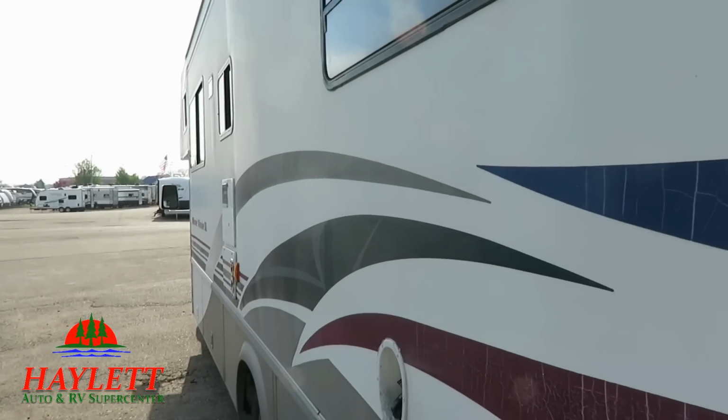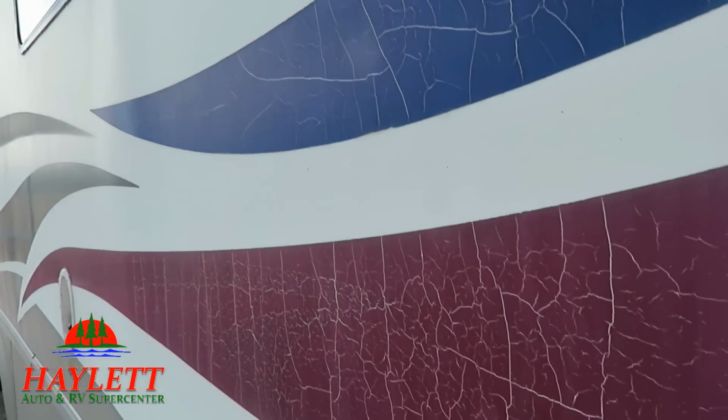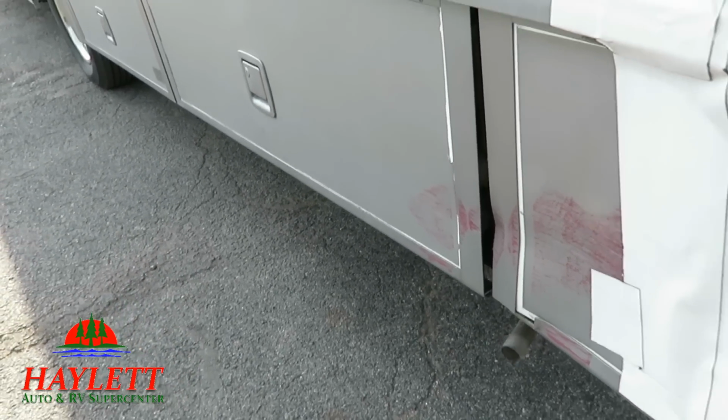Now there's a little bit of fade and cracking on the decals, but considering it's a model year 2000 coach, that doesn't really offend me. You can obviously hear the generator running right now. I'm having to kind of yell over top of it.